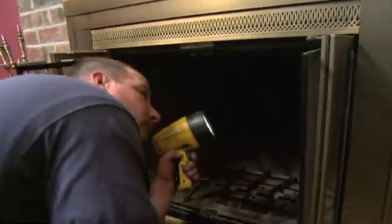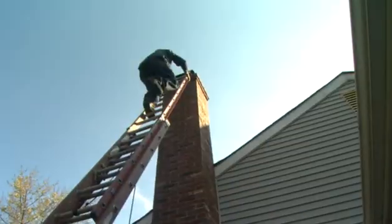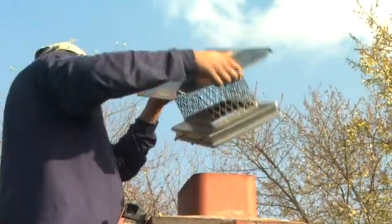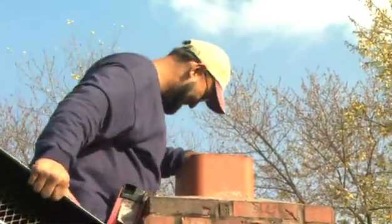If you have a wood burner, be sure to have a pro inspect the firebox, damper, and chimney. They may be able to suggest a few improvements like adding glass doors to block drafts or a gas insert to improve the performance of your fireplace.